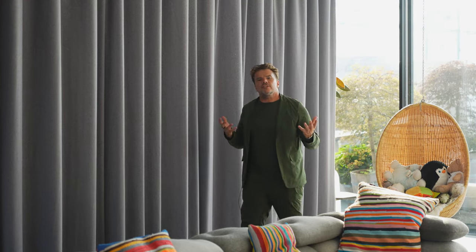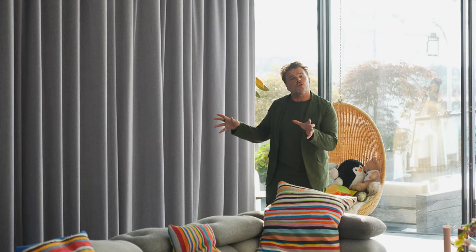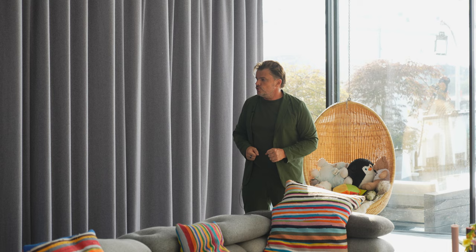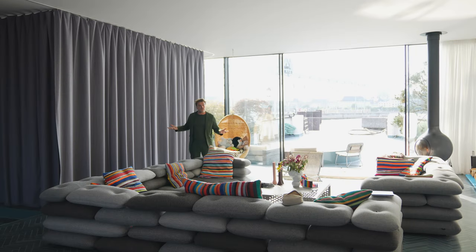The fourth value is the idea of creating space through the insertion of objects. So rather than butchering the big, beautiful loft by sort of cutting it down into small closed rooms, you can actually define and create spaces with the insertion of objects.